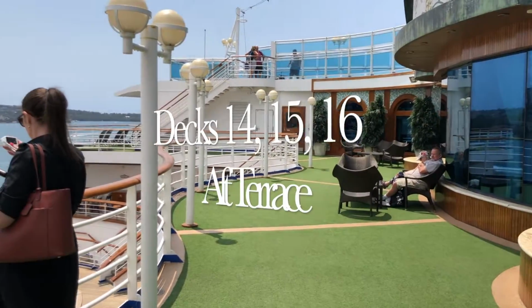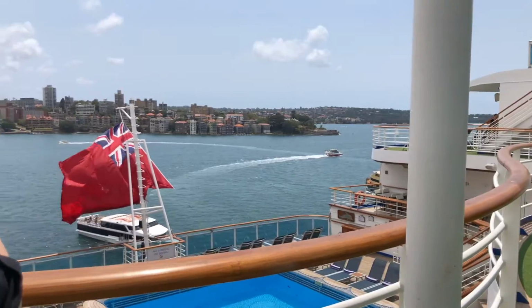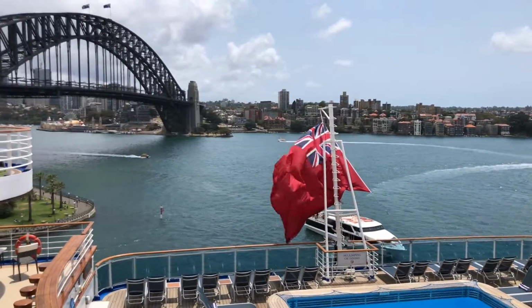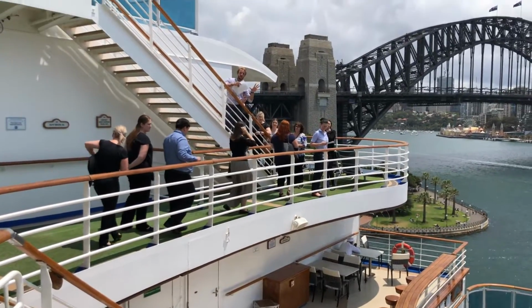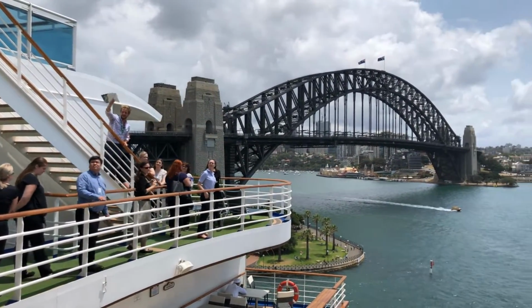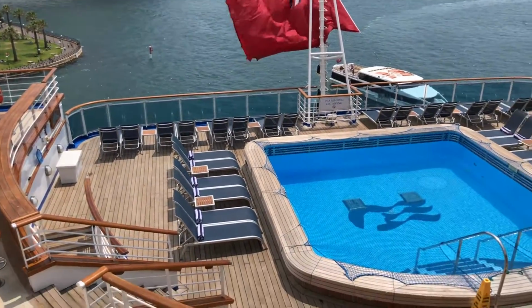The Aft Terrace on Ruby Princess. This is one of my favorite parts of this ship. It is absolutely incredible. You have a pool, you have ample deck chairs and seating, there's a bar, you have very quick direct access to the buffet just behind the pool area.